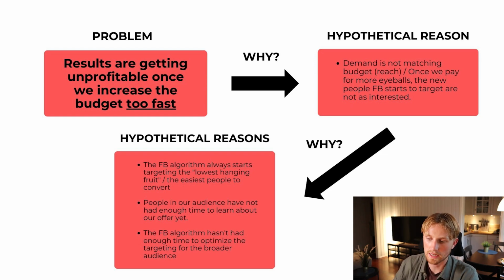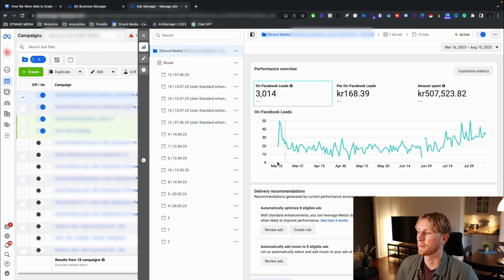So again, you've probably seen this. You launch a campaign, you have some good results, then the results drop off a bit. And then if you keep running the campaign and you keep feeding it data over time, the results will come back up again. So I'm actually now just going to show you exactly how this looks, because this is exactly what happened for a client. So I'm going to show you how this looked statistically within the Facebook Ads Manager.